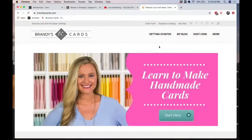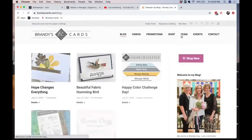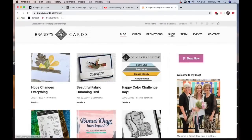In my store, I make note of if it's new or used, if there's something missing and what is in there. So I'm going to go ahead and take you to my computer, and I'm going to show you exactly how to get there so you can have a look. And I discount everything. So Brandy's Cards is where you're going to go. And then you click my blog, and after you do that, there's a spot here that says shop right there. So we're going to click shop.